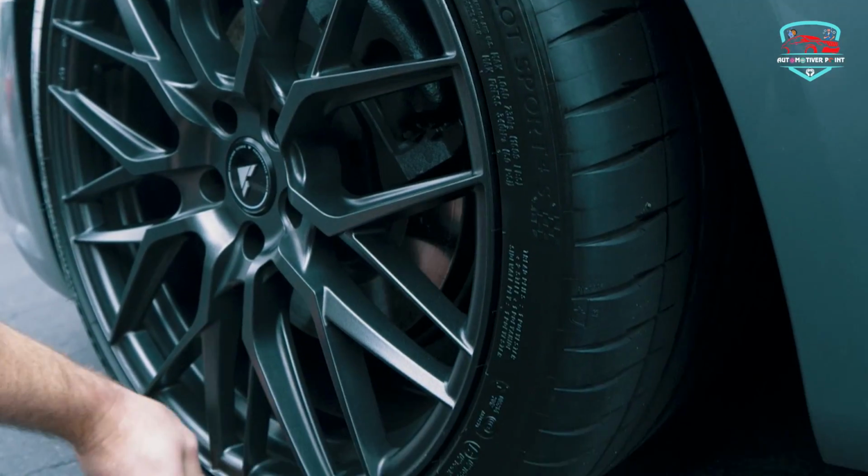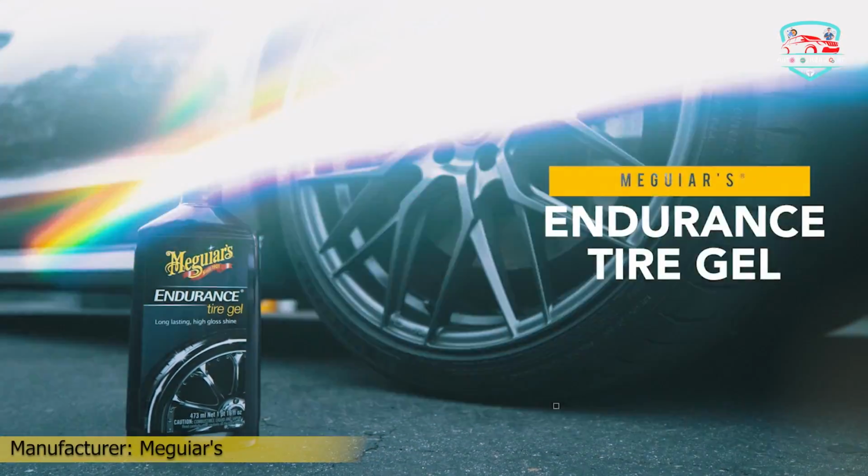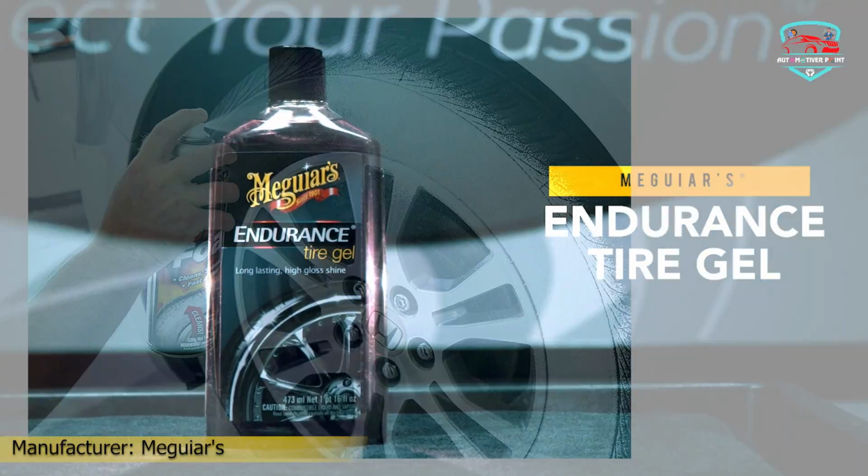UV protection: conditioners and UV protection help keep tires looking like new. Lasts for weeks: with water-resistant polymers, the shine lasts for weeks on end.